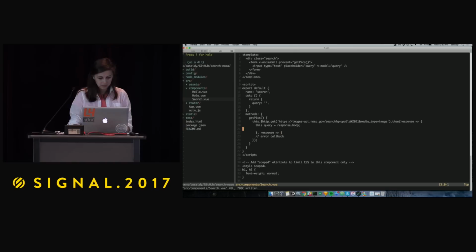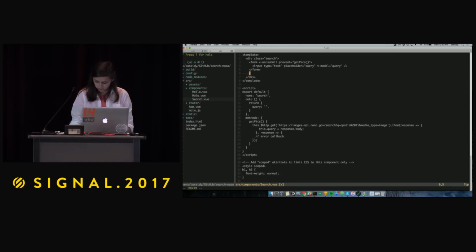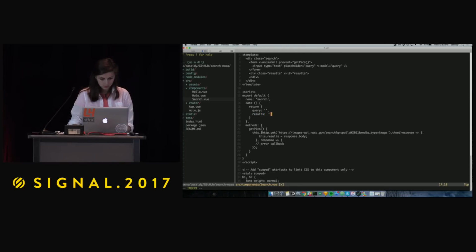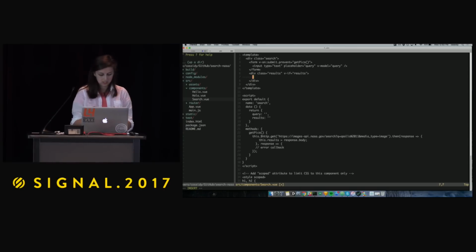Okay, and so this.query is response.body, and in here I'm going to have a div class equals results, and I'm just going to put all the results from everything in there, but I'm going to make it only appear with v-if, if results exists. And actually, now that I'm thinking about it, it's not this.query, it's this.results. And I'm going to use query to actually do the search. Okay, so I have v-if results exists, and then this.results is the result of the body.